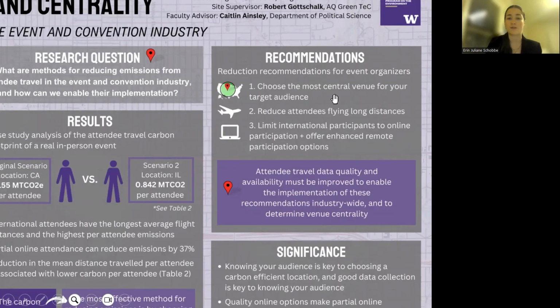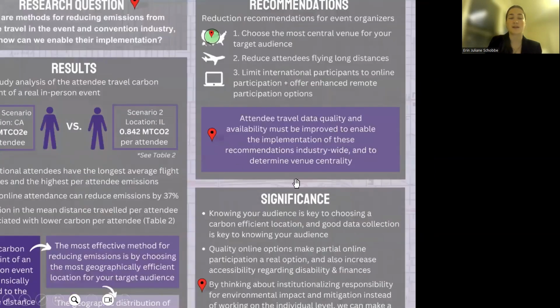This brings me to my recommendations to reduce emissions for event organizers. So number one is to choose the most central venue for your target audience. Number two is to reduce attendees flying long distances, so those high impact international attendees. And number three ties right into that by saying to limit international participants to online participation and to offer enhanced remote participation options. What I want to focus on here is the enabler.